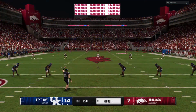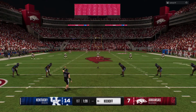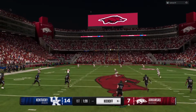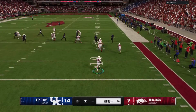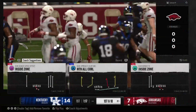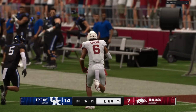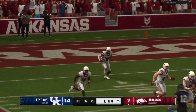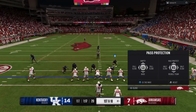They're just about to boot it away, full of energy after housing that last kickoff. He'll take the return and try to improve the field position. He'll be out of bounds short of the 25 at the 22-yard line. Send that offense back onto the field.